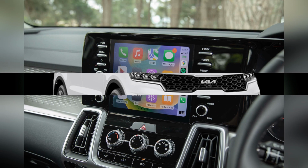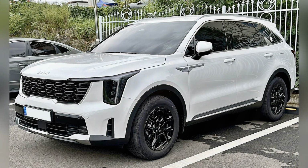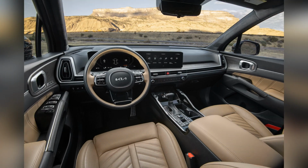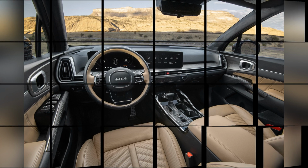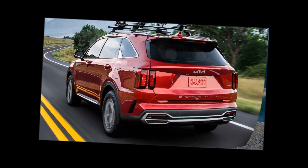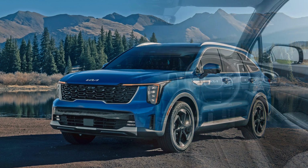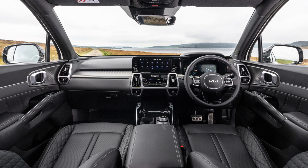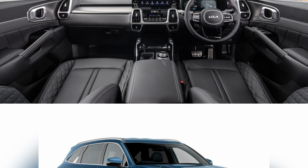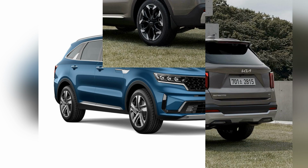Under the hood, the Kia Sorento offers a performance that emphasizes power, efficiency, and a smooth driving experience. Equipped with a range of engine options, including potent V6 variants, the Sorento provides a variety of power choices to suit different driving preferences. The SUV's well-tuned suspension and refined ride contribute to a driving experience that is well-suited for both city commuting and longer journeys, showcasing its adaptability to various driving conditions.